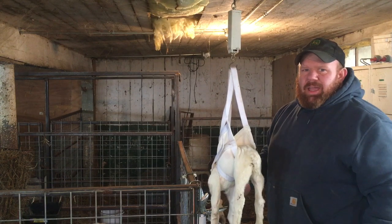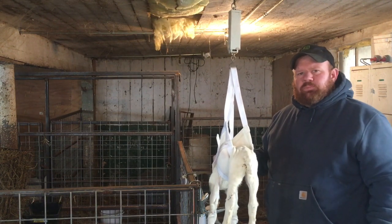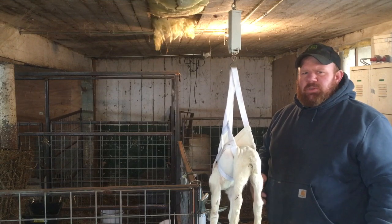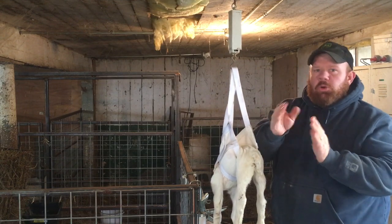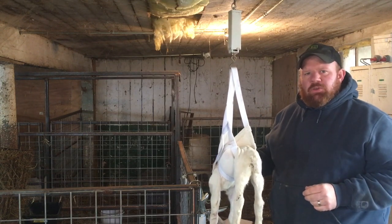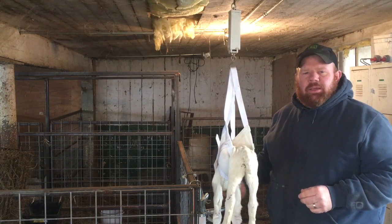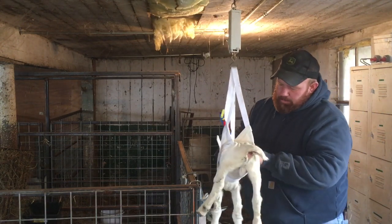So this one weighs 8 pounds. And he's a boy. So, for identification purposes, and so when they're in a bigger group, I can identify, well, that one's a boy or that one's a girl. I put the ear tags for the males in the right ear and in the left ear for the females. So we got a little boy here.